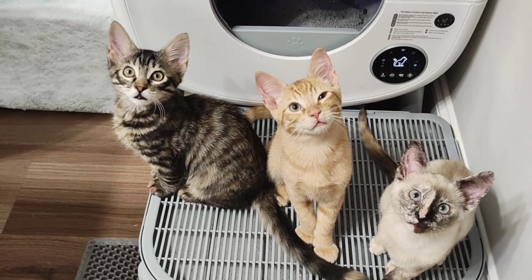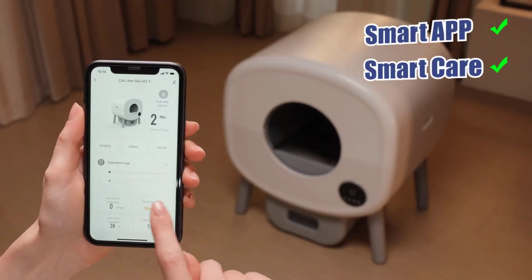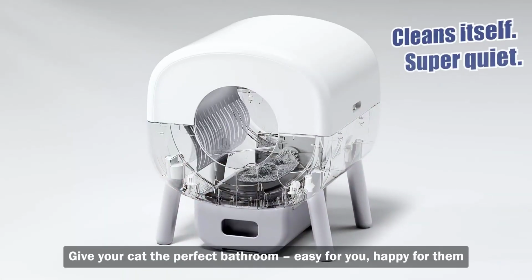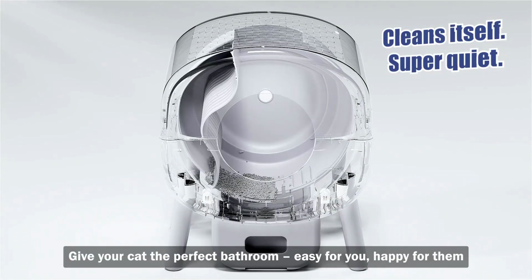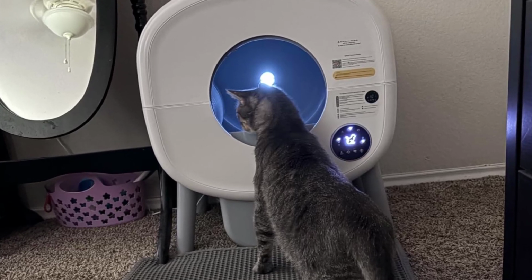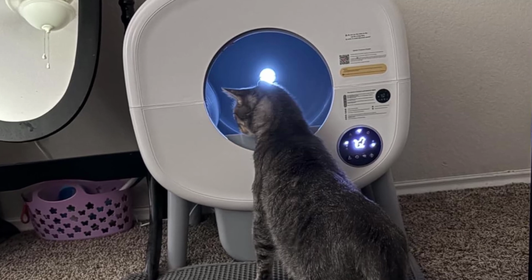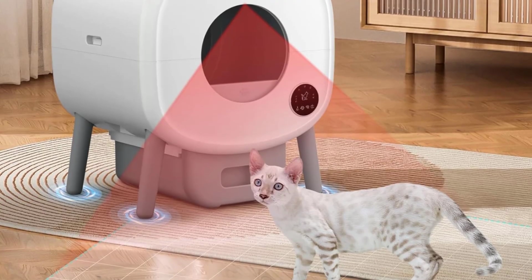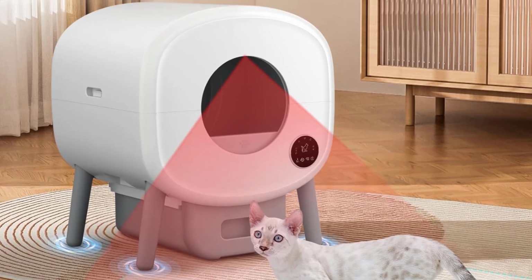This model is compatible with clumping litter, making it easy to maintain a consistent routine for your feline friends. The Cumrige also excels in keeping your home quiet and peaceful, thanks to its whisper-quiet operation that runs smoothly even at night, ensuring both you and your cat can rest without disturbances. Cleanup is impressively simple with its odor-controlling, leak-proof design that keeps unpleasant smells contained, leaving your home fresh.